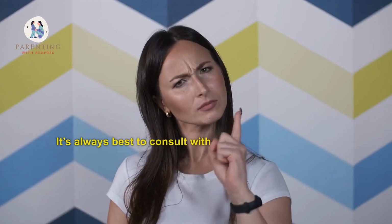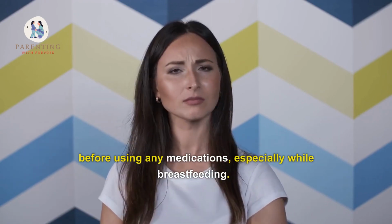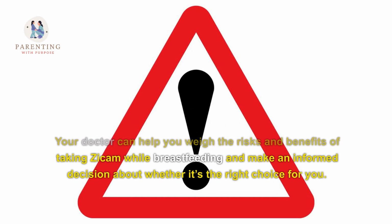It's always best to consult with your healthcare provider before using any medications, especially while breastfeeding. Your doctor can help you weigh the risks and benefits of taking Zicam while breastfeeding and make an informed decision about whether it's the right choice for you.